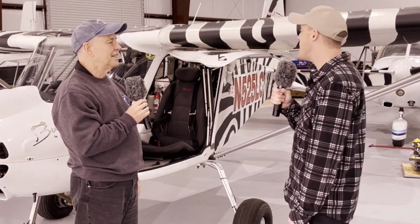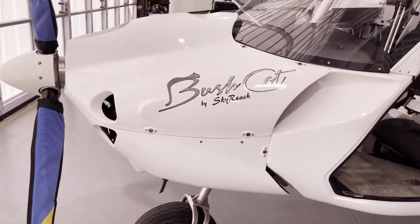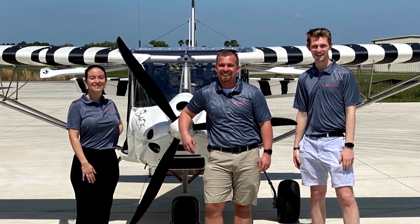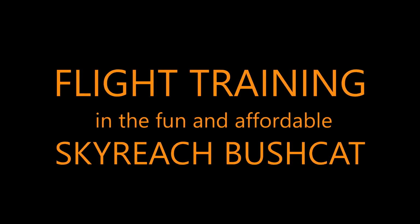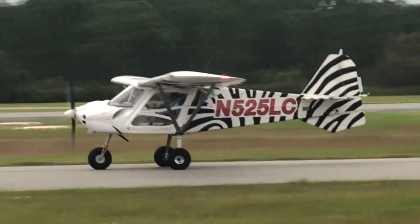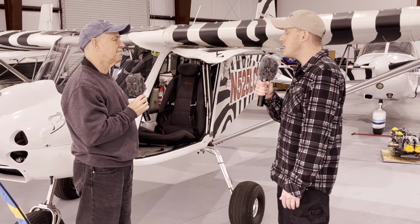Excellent. So yes, we have a flight school here. Actually, this Bushcat you see right here is one we use in our flight school currently. And we've got 3 instructors, wonderful, great backgrounds, great credentials, some of them being military. People come out, and they'll do everything from no skill, no training whatsoever, to get their light sport certificate. They'll have the opportunity to also get their private pilot license. And some others already have the certification.